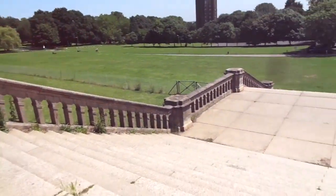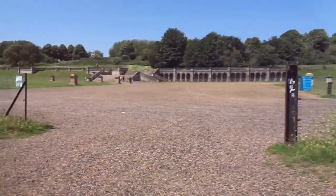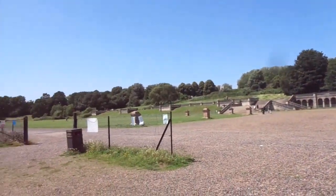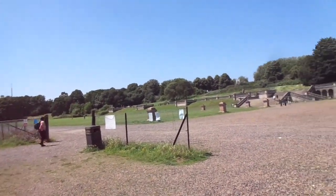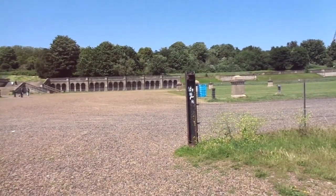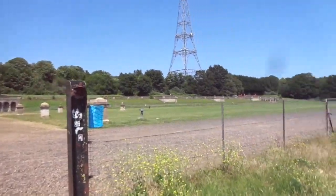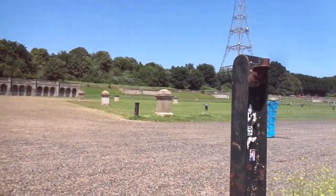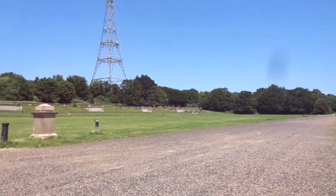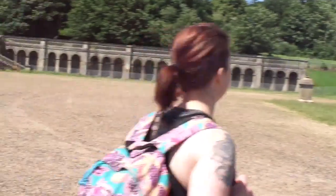So we've just come to the top of those steps where the arch is underneath that I showed you, and there's more, with a few statues that we can look at, some sphinxes, and the original Crystal Palace would have been above that again. This place is humongous. How did they build this in less than a year? It makes no sense at all.